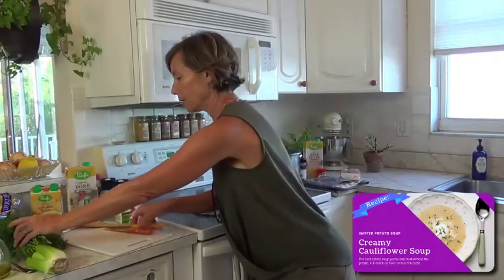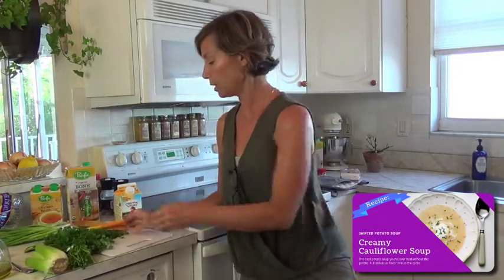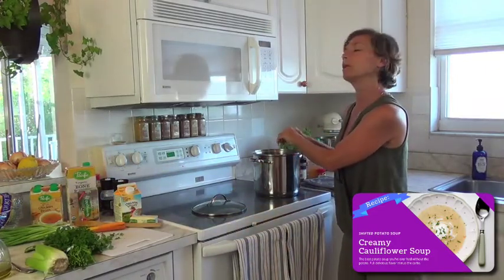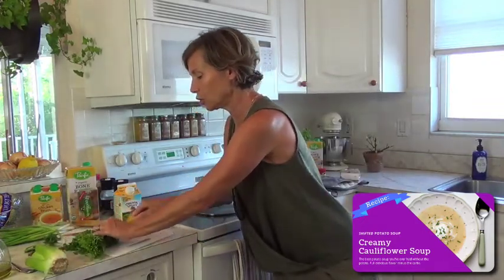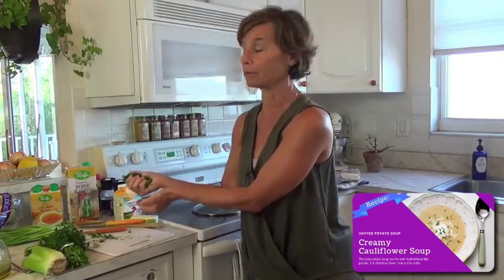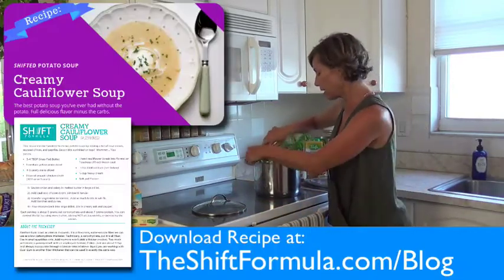So I'm going to add some parsley in here. Now remember, one of the benefits of soups is, especially if you are just beginning your shift, you are much more prone than those of us who are already established to get dehydrated. Your body, because your insulin levels were here and now you've been really pushing them down, is going to very easily be releasing fluid. So we want to make sure that we drink about half of your body weight in ounces, so it comes down to about eight 8-ounce glasses a day. You want to get that in. Even if you don't think you're thirsty, you're going to be thirsty. So if you have soups, you're going to have a little bit more fluid intake with your meals.